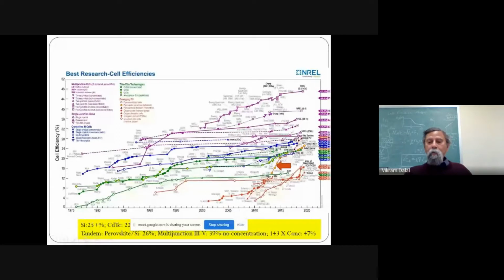And this new material, perovskites, which is this curve, it only started in 2013. And it was like 10, 12%. And now it is almost 26%. Look at the growth rate for the perovskites compared to this group. I mean, it was almost a vertical curve for a while. Much faster than anything else.